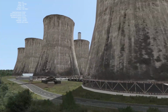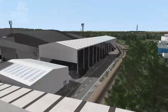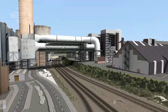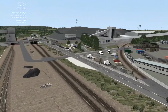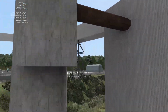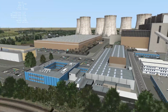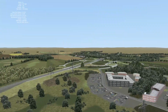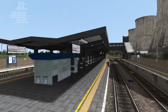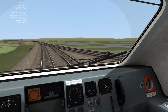Look at that. We have a nice power station here. I believe, is this where the freight is? Yes, it is. So this is the power station that I believe we've seen on the trailer of the route, modelled perfectly, looking absolutely fantastic. And I think that the freight scenarios will be really cool on this, and it would be really nice to see. So yeah, that is looking pretty spectacular there. I'm liking the look of that, and there's a lot of detail around here which looks really good, and the station's looking very nice as well. Yeah, anyway, moving on back to our HST.